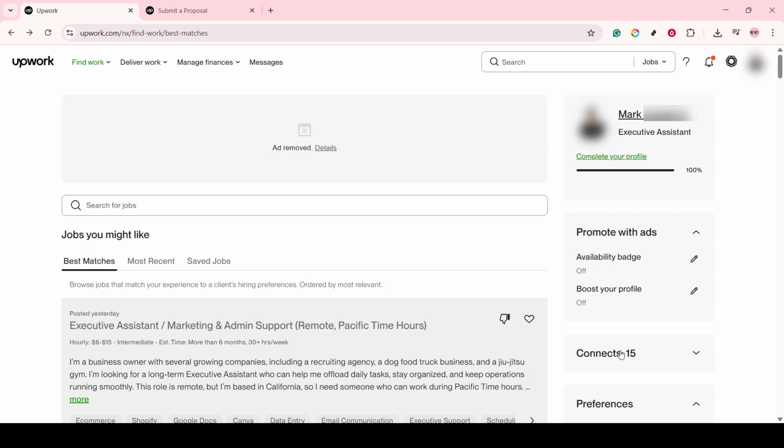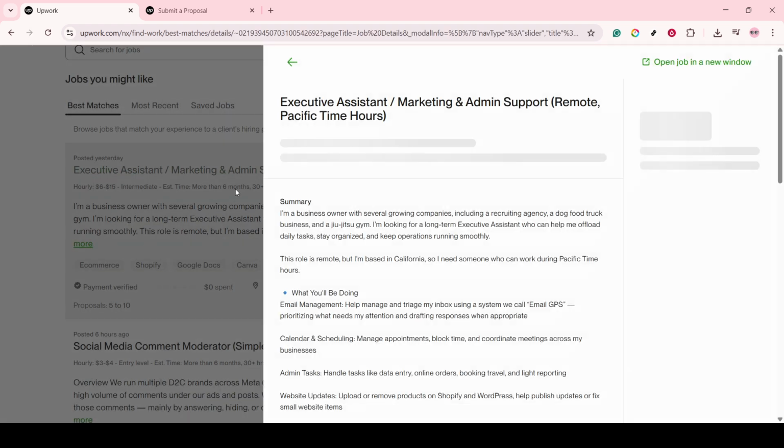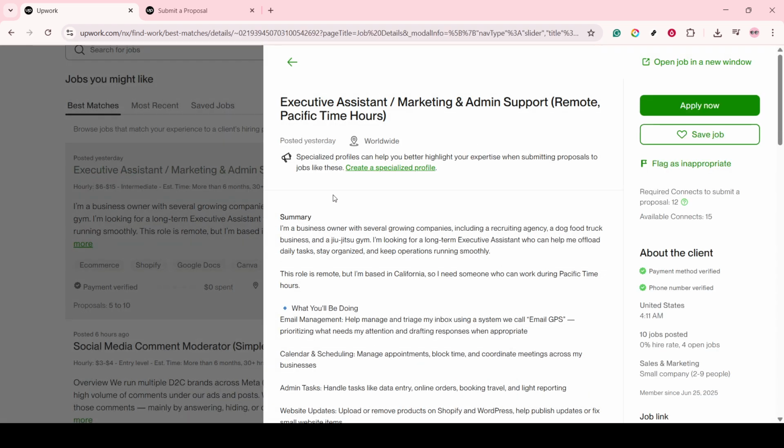Once you've checked your connects, the next step is browsing through the job postings. Find a job that not only matches your skill set, but also piques your interest. Click on the job posting to look at all the details. If it seems like a good fit, click on the Apply button.